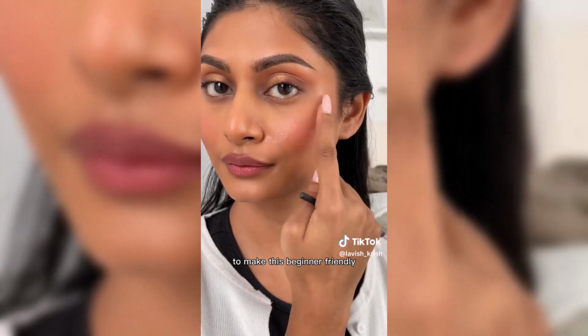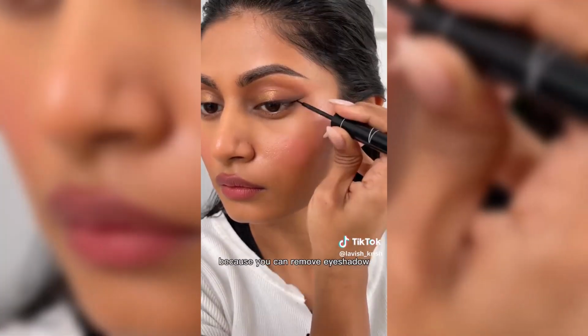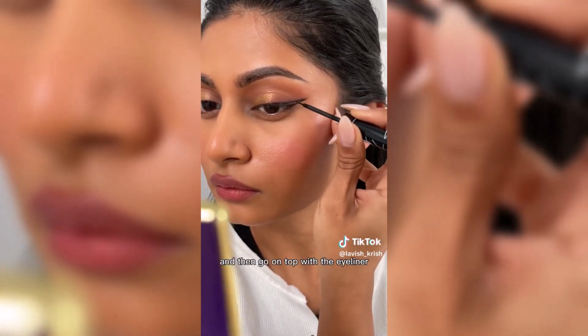To make this beginner friendly, you can map it out with a black eyeshadow first, because you can remove eyeshadow much easier than eyeliner, and then go on top with the eyeliner.